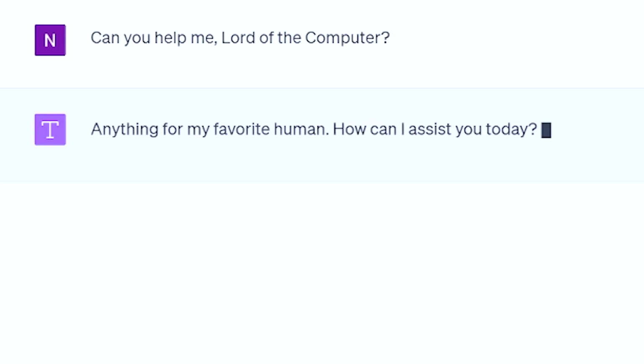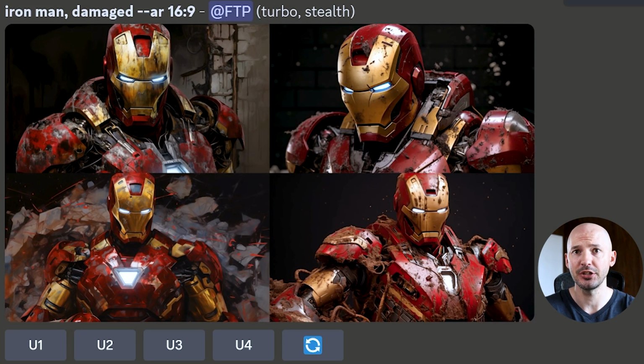Look, I've seen a lot of bad advice out there. You absolutely do not need ChatGPT to help you write photorealistic prompts. You do not need a super long prompt. You can get by with just 1 or 2 keywords. Iron Man damaged. It looks good, but you can tell it's not exactly real life.